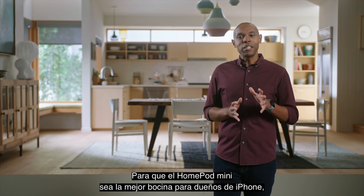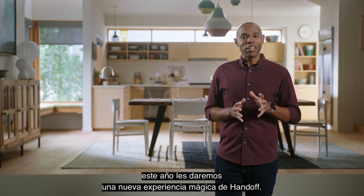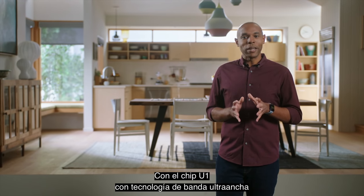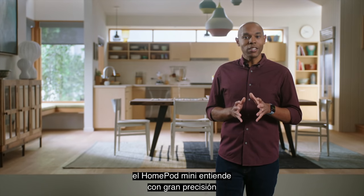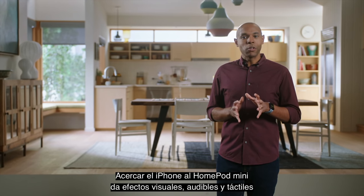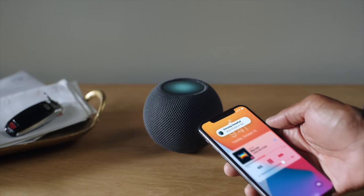And to make HomePod Mini the ultimate smart speaker for iPhone owners, later this year, you'll get a new handoff experience that's truly magical. Using the U1 Ultra Wideband chip, which we introduced in iPhone last year, HomePod Mini can understand with high precision when your iPhone is nearby. Bring iPhone close to HomePod Mini and you'll get visual, audible, and haptic effects.